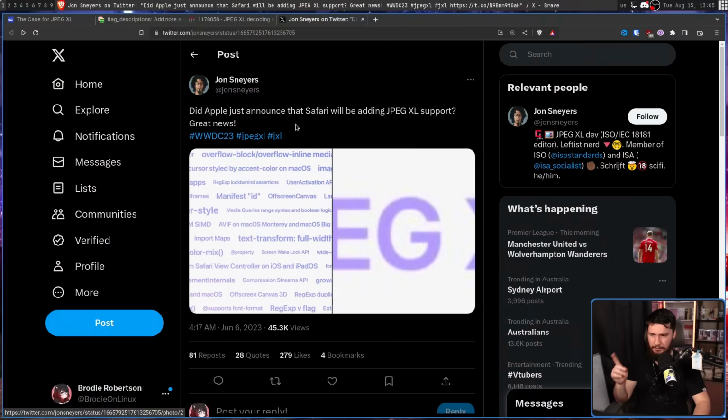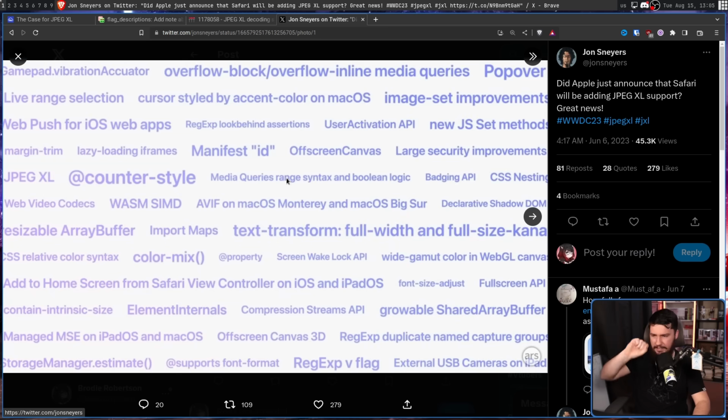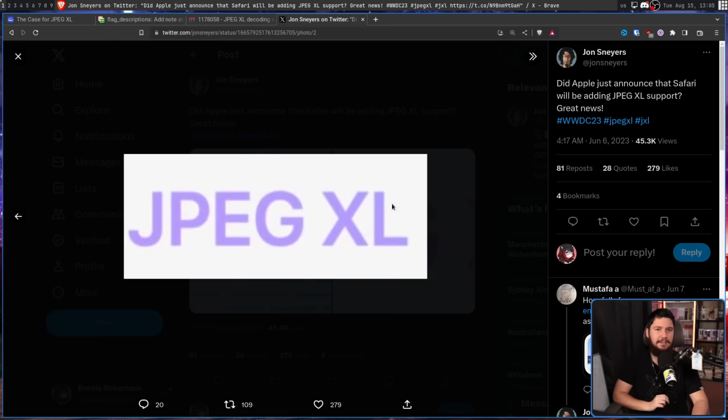But now, another small indie company has jumped on board, that being Apple. Back in June, when WWDC 2023 happened, a couple of people noticed this about Safari. Did Apple just announce that Safari will be adding JPEG XL support? Great news. So they have this giant list or wall of text, whatever you want to call it, and one of the things on here, JPEG XL.